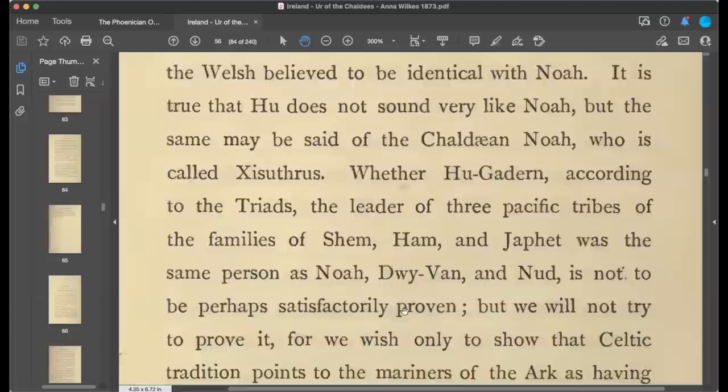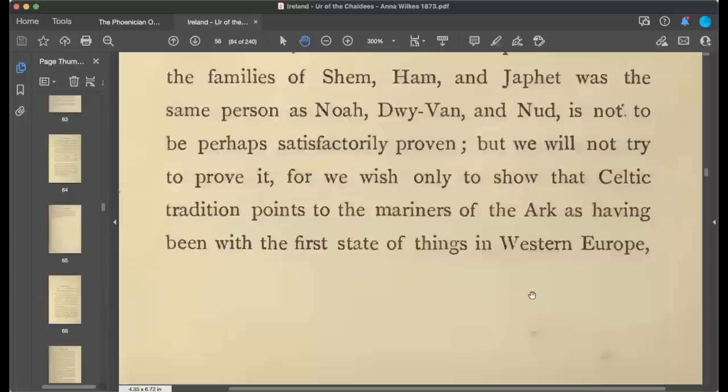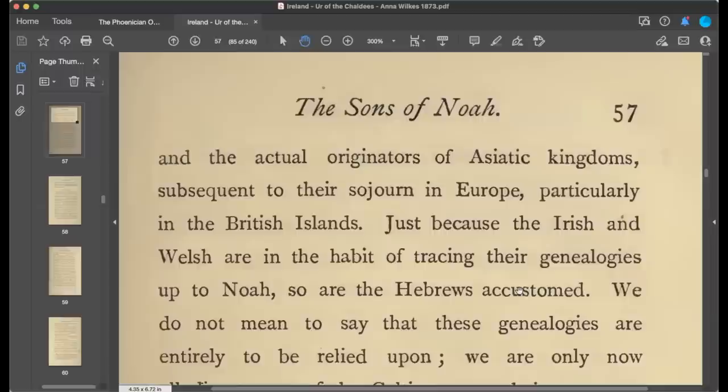but we will not try to prove it, for we wish only to show that Celtic traditions point to the mariners of the Ark as having been with the first state of things in Western Europe, and the actual originators of Asiatic kingdoms subsequent to their sojourn in Europe, particularly in the British Isles. But because the Irish and Welsh are in the habit of tracing their genealogies up to Noah, it's a habit, it's part of their history, it's part of their genealogy and traditions and oral history.